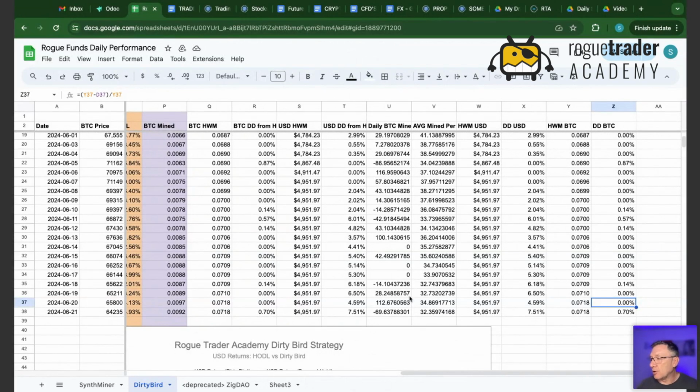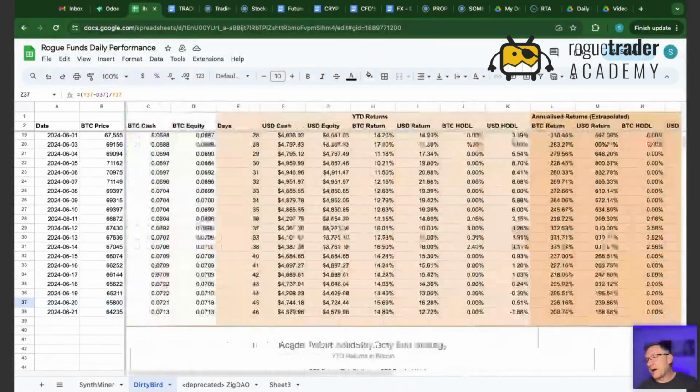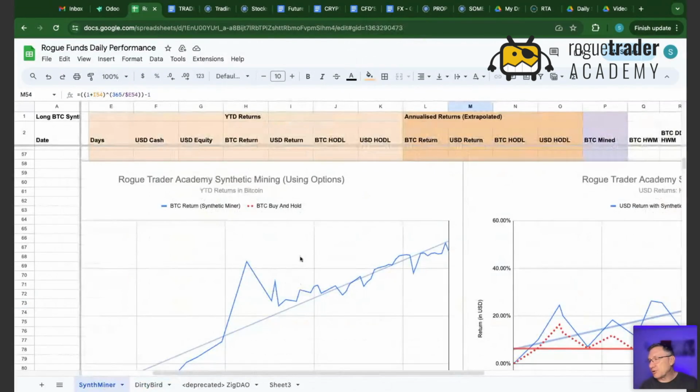I don't have a Sharpe ratio, which is a metric for measuring returns, for the DirtyBird. For the synthetic miner, our Sharpe ratio is a little bit low. It's just under 2, and that's because we have larger drawdowns. We could choose to put in downside protection as part of our strategy using a portion of our profits, but we're not looking to have a great Sharpe ratio. We're not hunting for hedge funds to pick this up. We've got our own funds. We do our own thing. But if we look like we're going into a bear market, we might start to do that, which should help increase the Sharpe ratio.